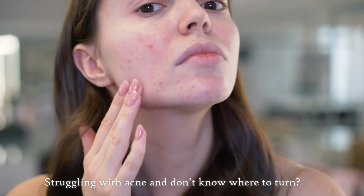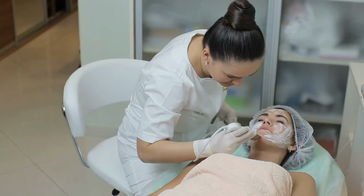Struggling with acne and don't know where to turn? Discover 5 easy and effective ways to clear up your skin without complicated routines or expensive treatments.